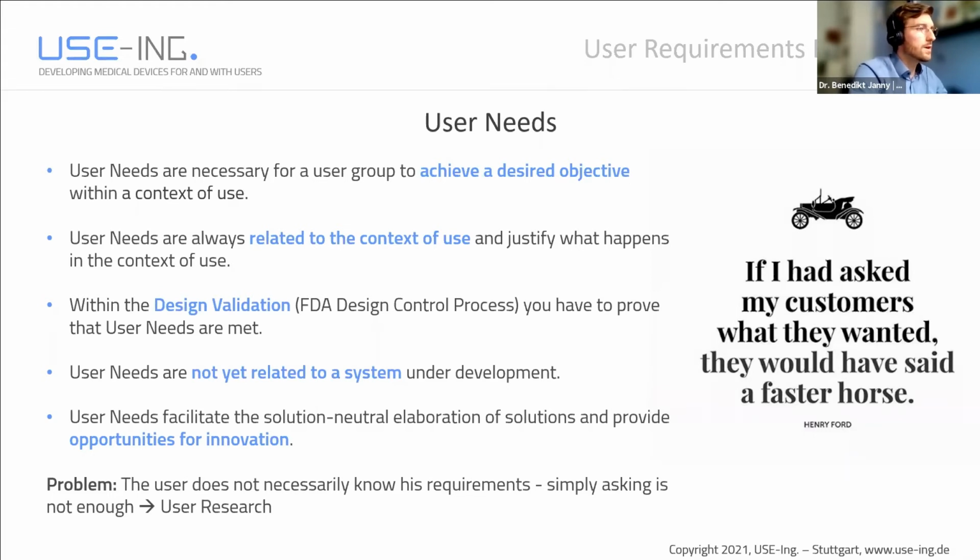The FDA wants you to prove that your user needs are met within the design control process. So this is a crucial point for the FDA regulation. But the user needs are not related to a system under development. Keep in mind that user needs facilitate the solution-neutral elaboration of solutions and provide opportunities for innovation. So it's not literally something that was said, but it has to be transformed. Remember Henry Ford, as he always said, if I had asked my customers what they wanted, they would have said a faster horse. And this is not what we want.